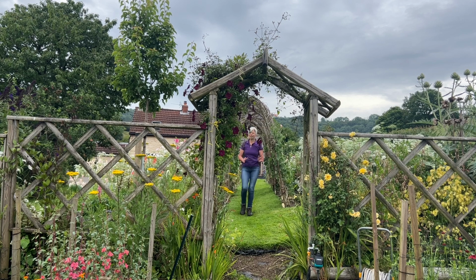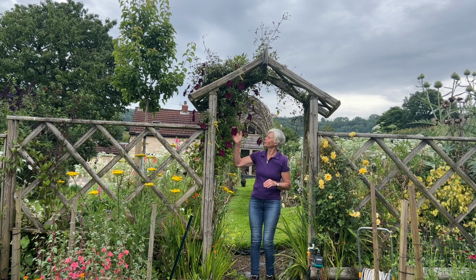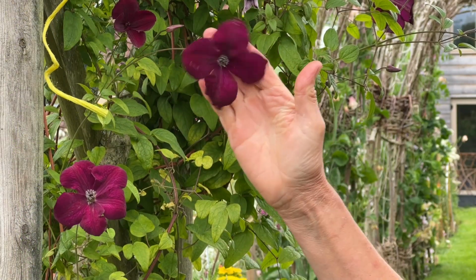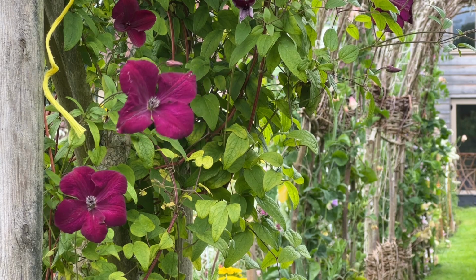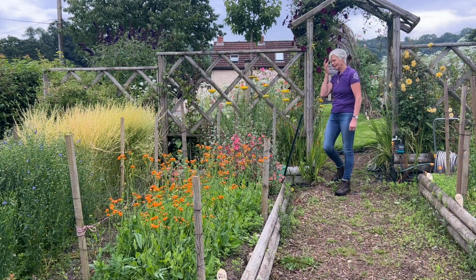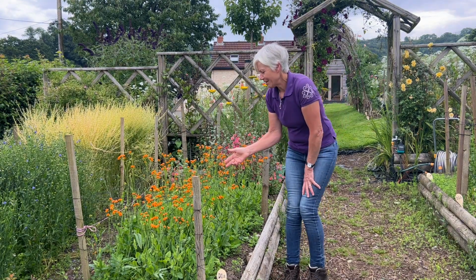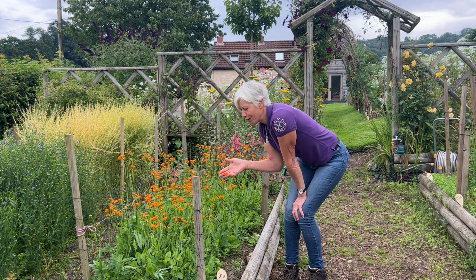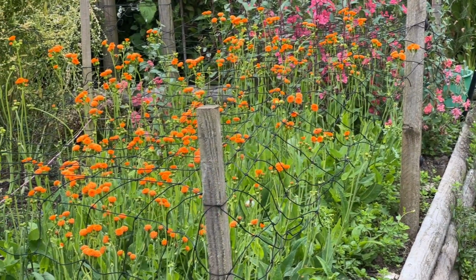So a lot has changed in the perennial beds, but in the meantime, just look at this wonderful clematis. I think it's called Red Velvet. Probably one of my favourite new plants is this Emilia Irish Poet, just this lovely little pop of orange I absolutely adore.